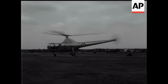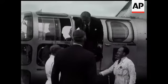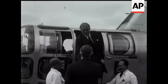The Prime Minister himself used a helicopter for his visit to Farnborough. It was the beginning of a month's tour of service establishments.